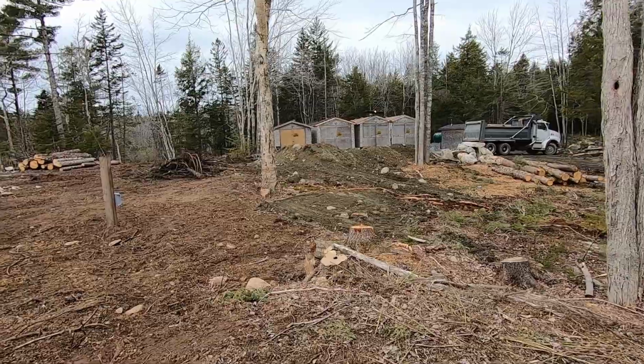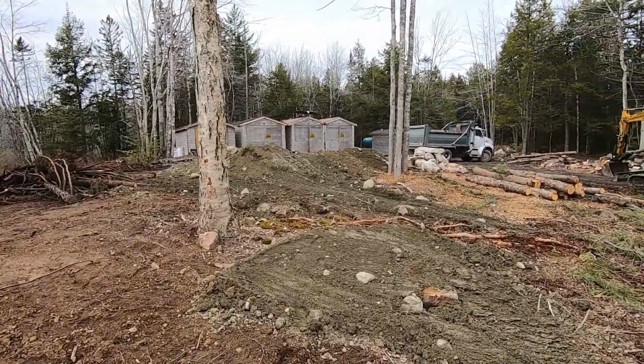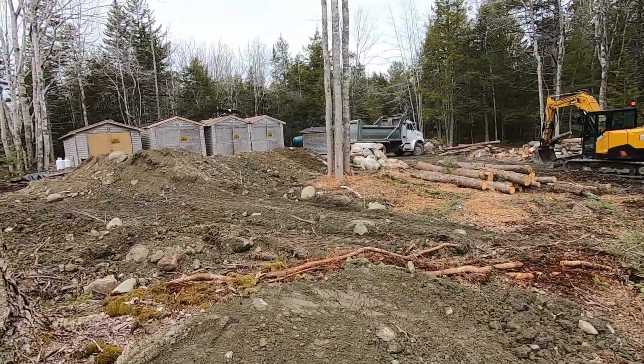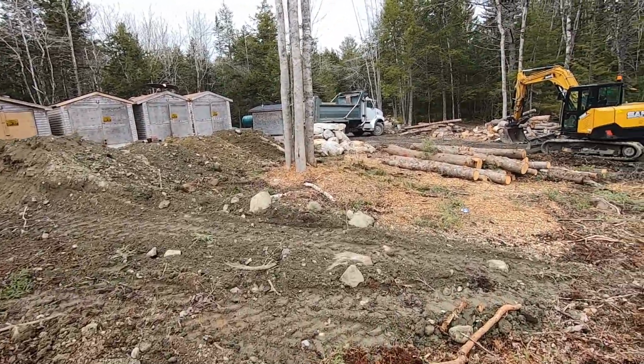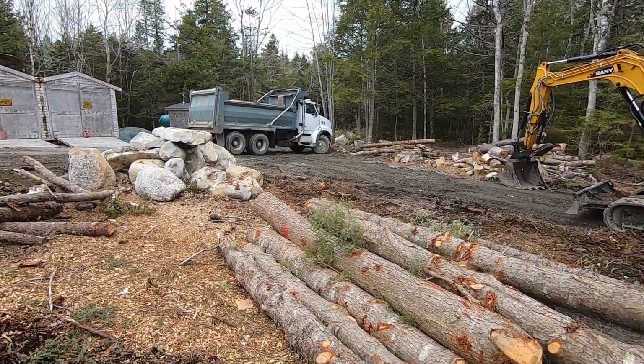Brady's over there now. He's putting a couple old gate posts in that we got off of a job, and then I've got to line some rocks up to keep people out of there. But yeah, let's get a load of logs on the truck.